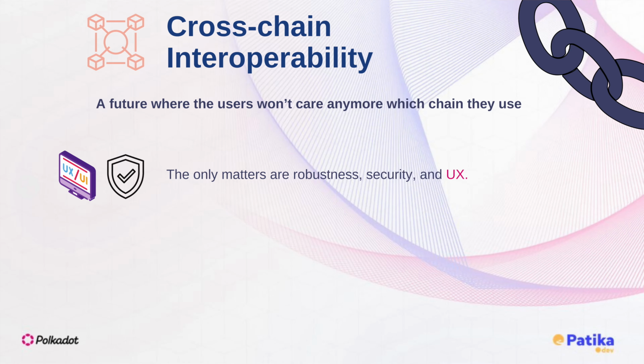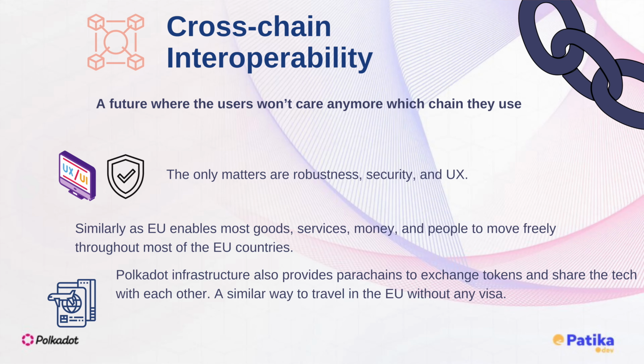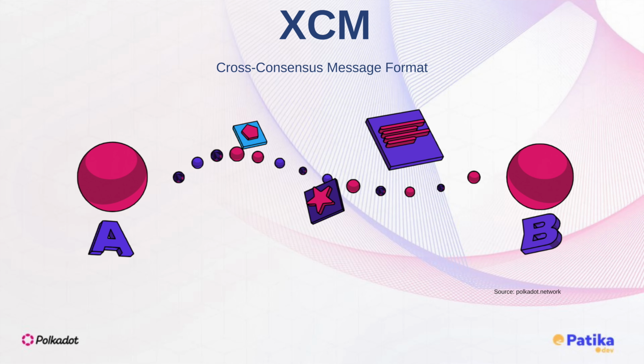Cross-chain interoperability. This cross-chain interoperability is another core ethos of Polkadot. Similar to how the European Union allows the movement of goods, people, and services across borders under its security umbrella, Polkadot's infrastructure allows parachains to share tokens, data, and compute with each other, all under sterling network security. These trustless transfers of information are provided by XCM.